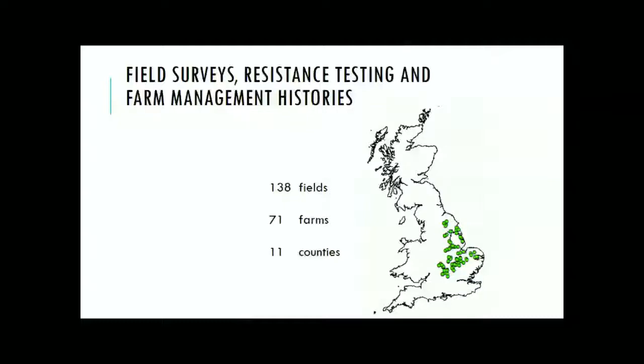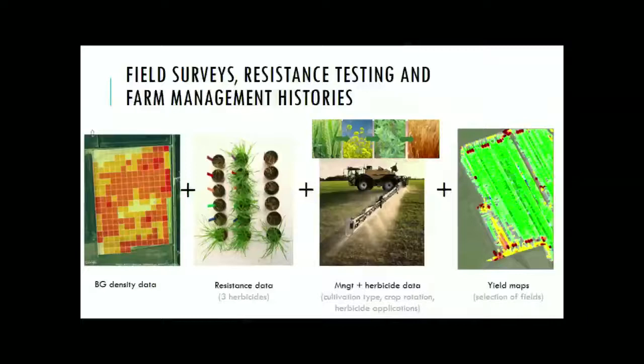So we've collected a lot of data on these farms. For each field, on the left, you can see this is a heat map. We've gone out and mapped the density of the weeds in these fields. The dark red squares represent where there's a lot of these weeds, so they're very high densities, and the paler squares are where it's absent or low densities.